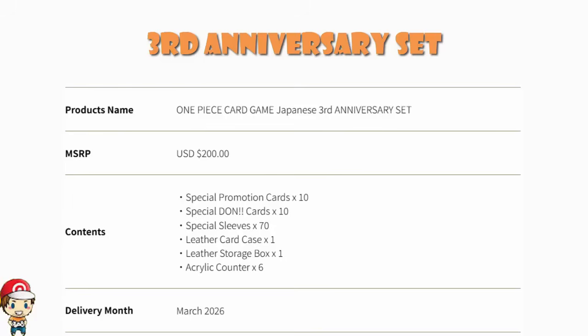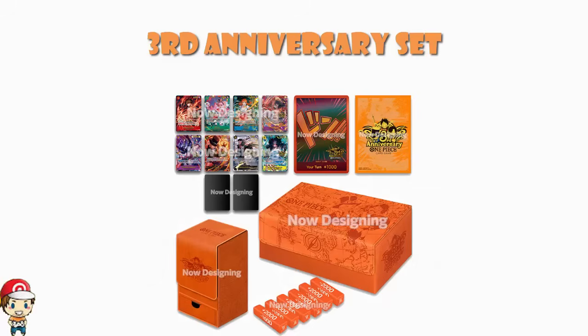Now, one thing which is also very important to note, and you know this, but I'm going to tell you anyway. This is going to sell out fast. It's going to be sold on Premium Bandai, and it is not going to last. It is going to be a product that sells out incredibly quickly. So the friendly advice on your old pal Wassy here is very simple. If this is something you want, be ready.